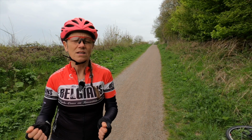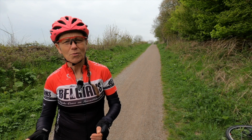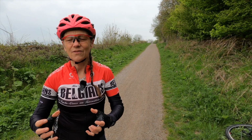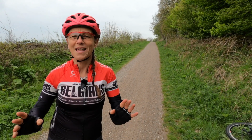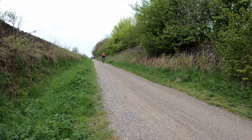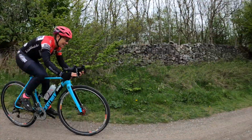Because it is quite simple, I'm going to get down on the drops so I can get a big handful of brake if I need to. And I can actually ride this really quite fast, but always ride within your capabilities. So I've got the smoothest line, I'm on the drops and I'm pedalling.